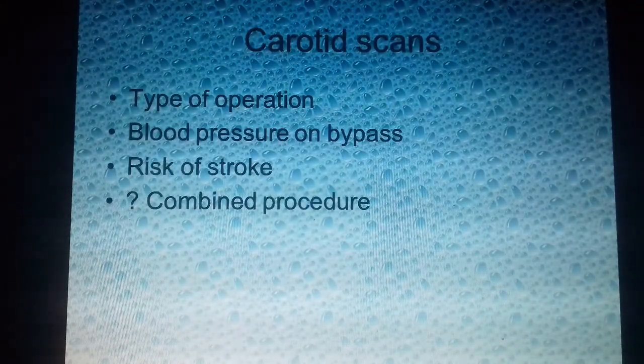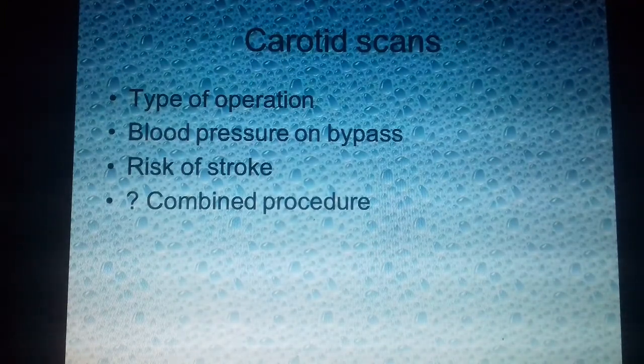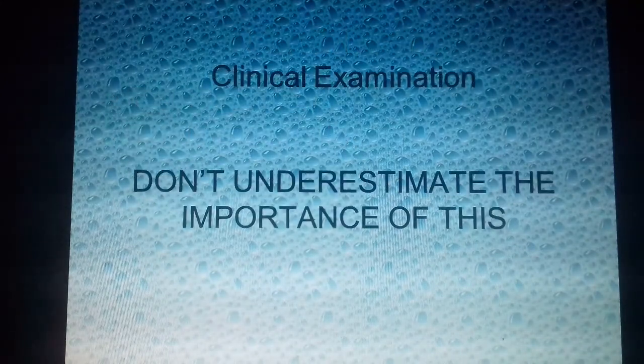Carotid scan. So the type of operation, blood pressure on bypass, there is a risk of a stroke, and a combined procedure of CABG and carotid endarterectomy could be carried out.